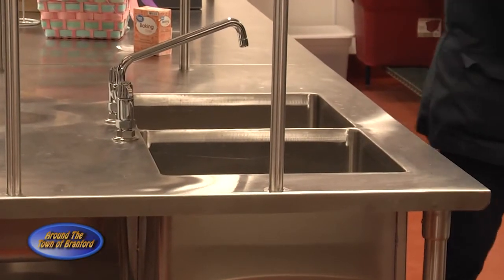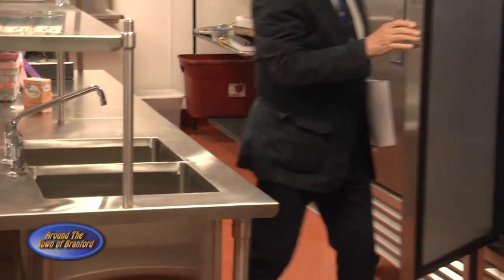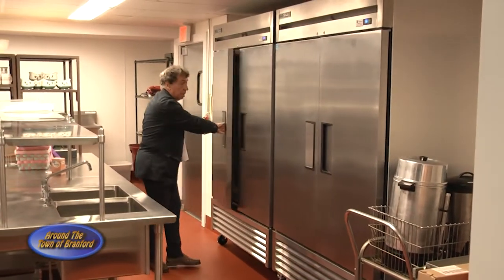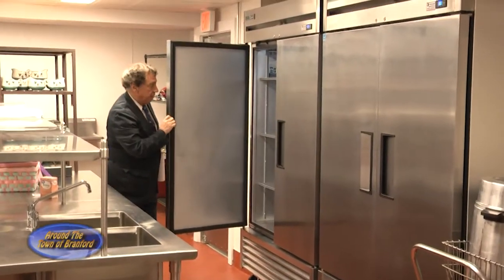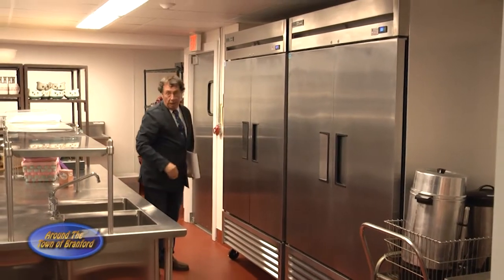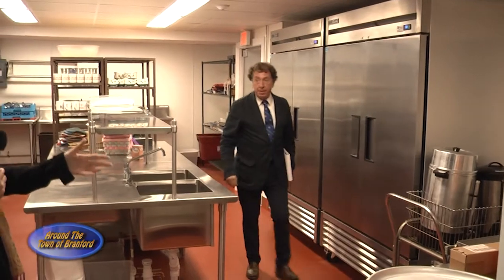With a big commercial refrigerator and freezer next to it, when the Historical Society comes to do their strawberry shortcake, which they've always done in our Undercroft, now they will have a beautiful, clean place to store their strawberries before they come here and hull them and cut them up and get ready for the best strawberry shortcake in the world.